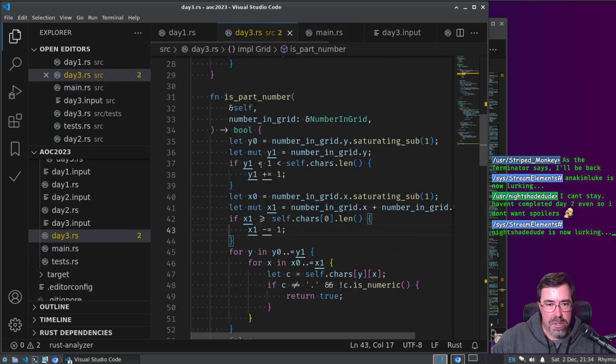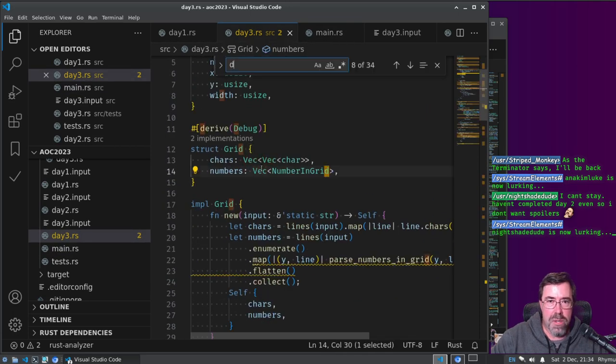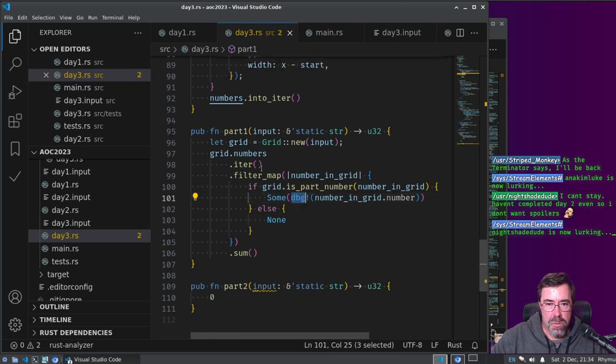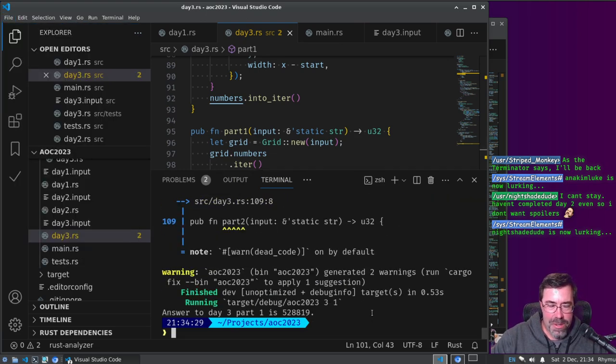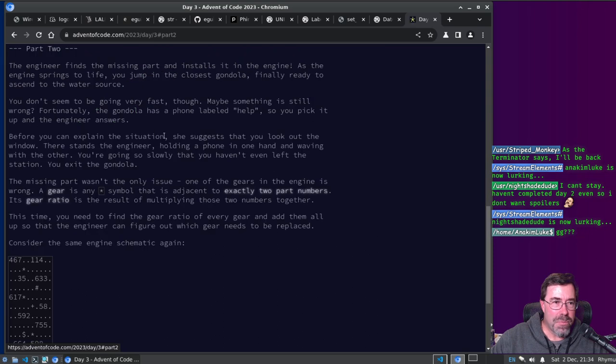I do kind of want to get rid of the debug really quick. Although it's costing me precious seconds. Not that I'm competing. Okay, yeah, moving on to part 2.